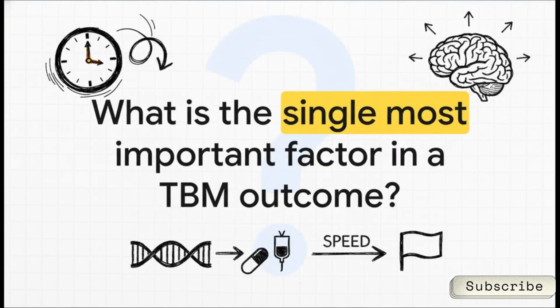So, to wrap it all up, remember that slow burn presentation. Remember that classic CSF triad: high lymphocytes, high protein, low glucose. And remember how critical early PCR testing is. Which brings me back to this final question on your screen, and I hope the answer is crystal clear by now. It's speed. Early diagnosis and the immediate start of treatment. In TBM, time is brain.